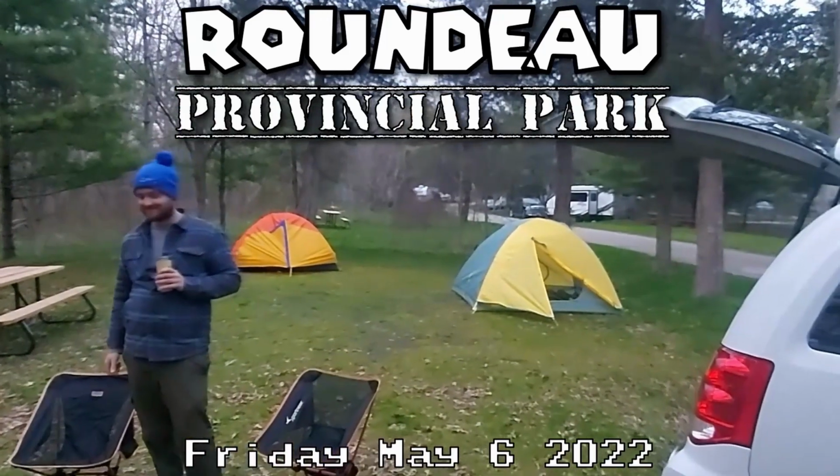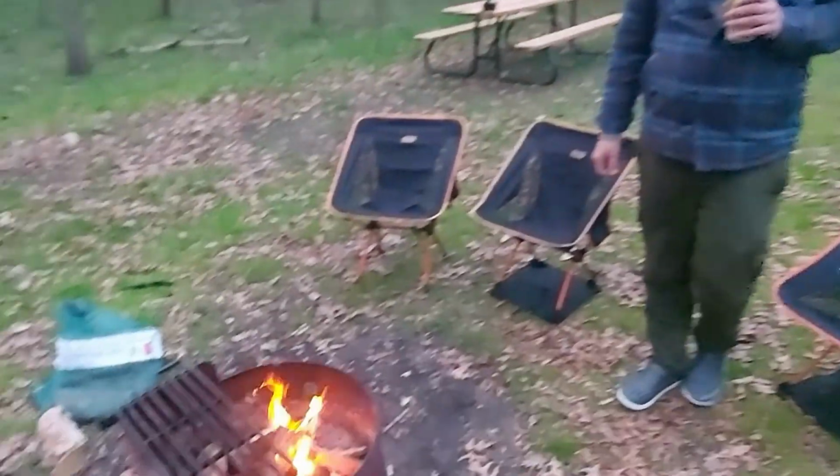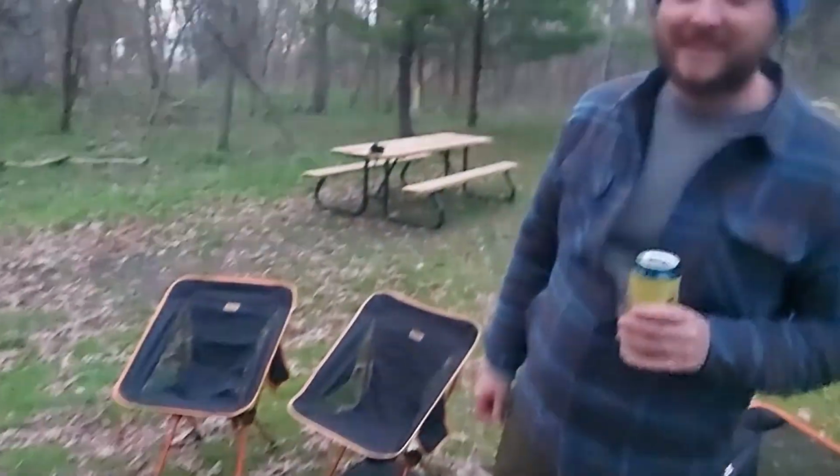Just arrived at Rondo Campground. We got our tent set up. Already got a fire going. And what was the first bird we saw? Friggin' male hooded warbler. Hooded warbler. It's a sign. Good things to come.